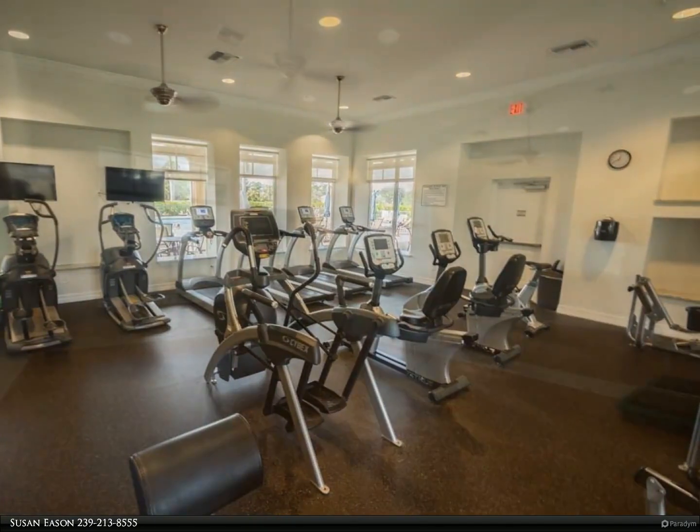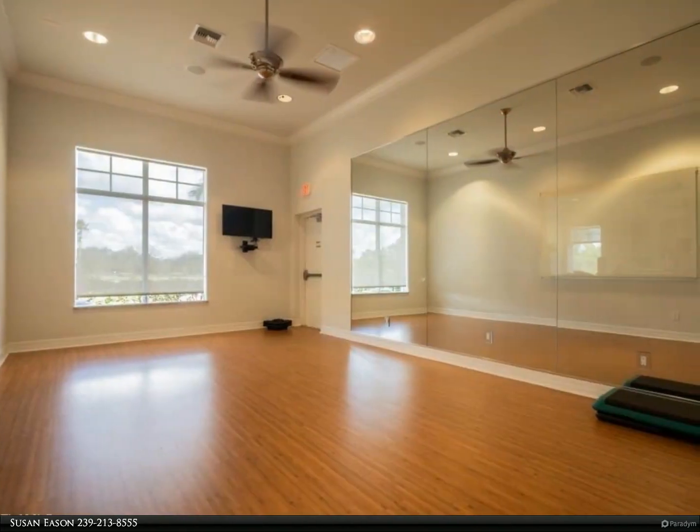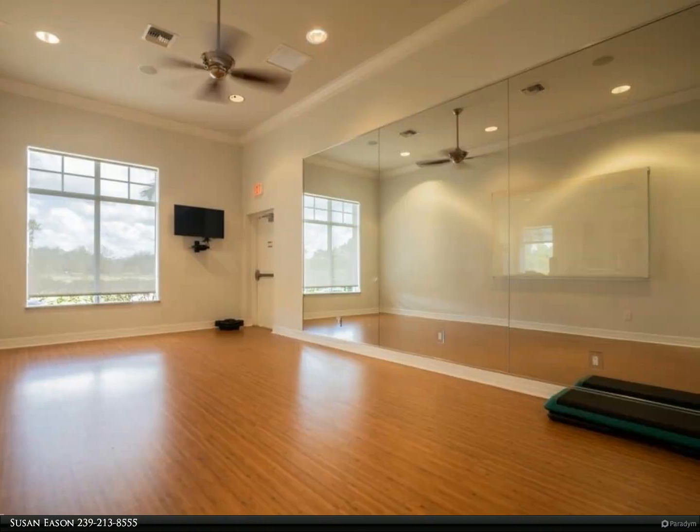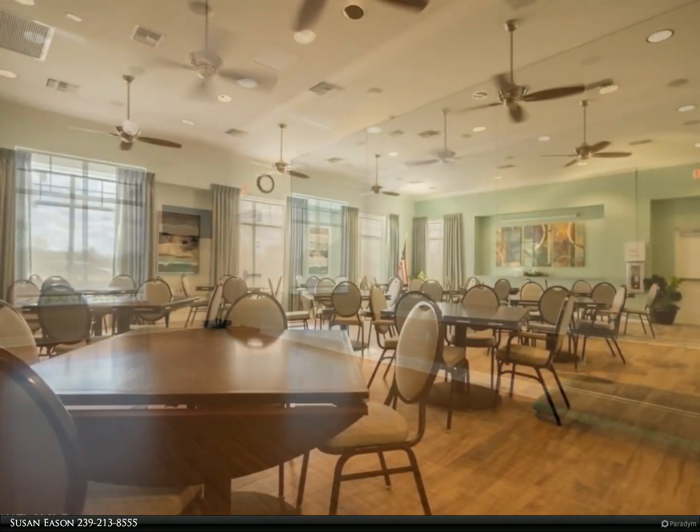Photos are not of the actual home. All colors and selections need to be verified. Additional floor plans are available for viewing.